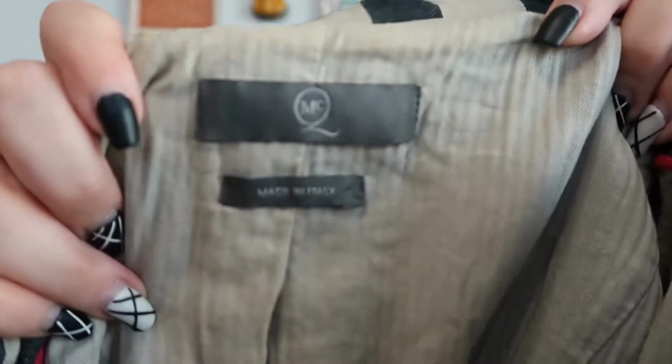This is a cool brand. This is Alexander McQueen. This is the MCQ line though. And it is a chevron pattern blazer. Totally cute. I do have to stain treat this a little bit before I send it in.